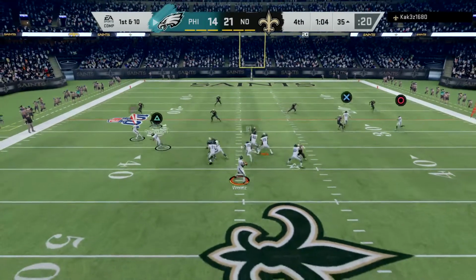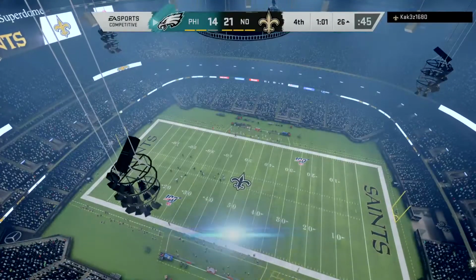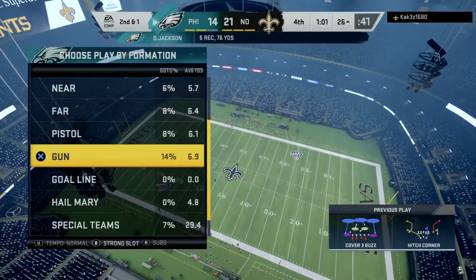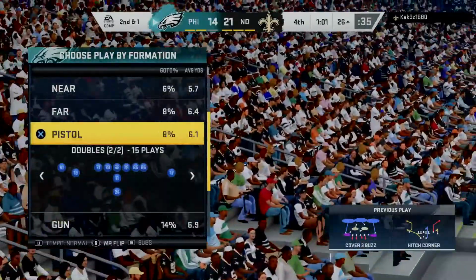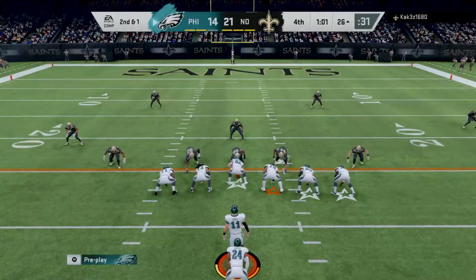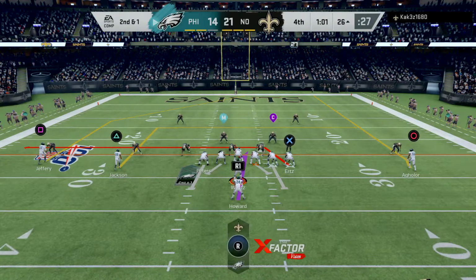Here's 1st and 10. He'll look to throw. That's caught by Jackson. The Eagles going to take the first of their timeouts as they get the stoppage with just over a minute to go in the game. That last catch short of the marker by just a yard leaves them with a very manageable 2nd and 1.